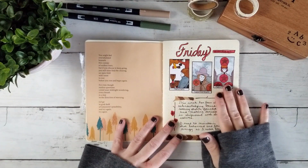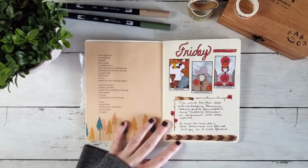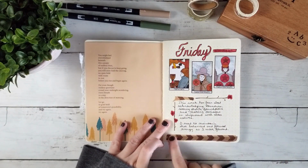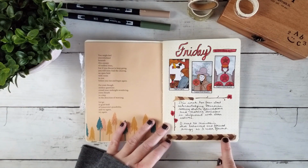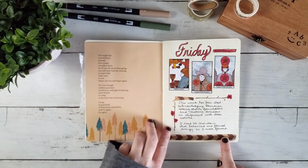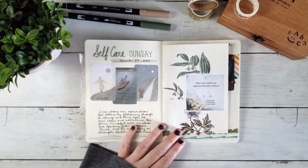So here you can see Friday, finishing up the week with the Aquarian Tarot, and I just did some doodle work and some washi. This was actually because I made a big dark brown line down here because I was going to write the date, and I decided I didn't like the look of that, so I just covered it up with washi. I pulled some washi up here just to create some balance, and these lines with the little flowers just to pull that pop of red in. Nothing too fancy, but it was pretty.